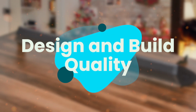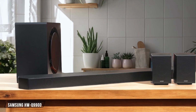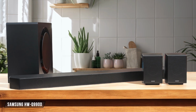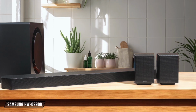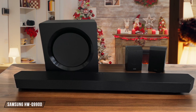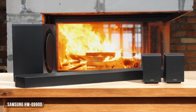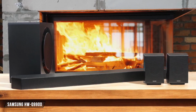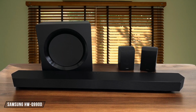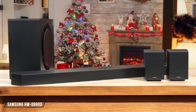Next, we are going to compare them on the design and build quality category, which has a multiplier of 1.5. The Samsung Q990D impresses with its premium build quality and sleek modern design, featuring a massive soundbar measuring 51.3 by 23.4 by 10.9 inches that exudes quality through every component. While the main unit might be too large for some setups, the wireless subwoofer and rear speakers maintain the same premium feel without taking up too much space.